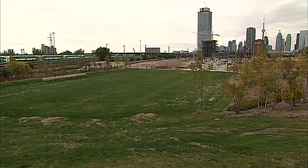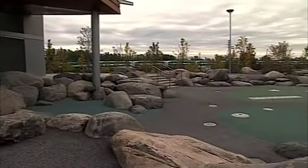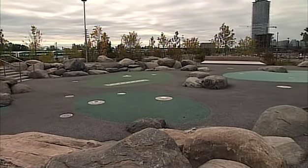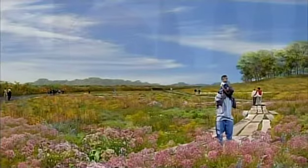These all can be used by the community, but there's also an opportunity to program the park for the greater city of Toronto with the open lawn area, and also with tobogganing hills and the exterior fireplace for programming in the winter months as well.